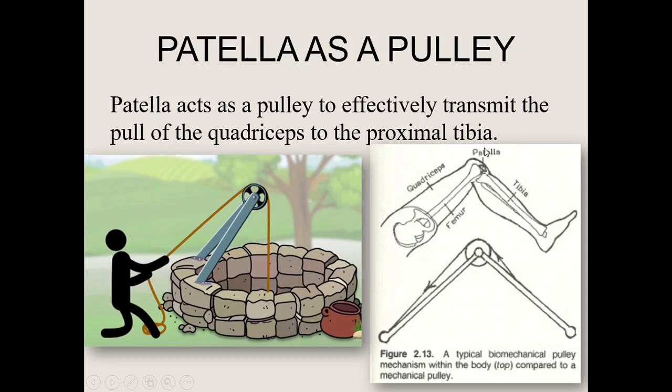The same thing is happening in a patella. The patella is acting like this pulley. It's at the peak of the pulley, and the quadriceps contraction is nothing but the guy pulling downwards. But you have the tibia which needs to come upwards because of the pull of the patellar tendon, and that is happening on this limb. So the force in this direction is getting transmitted in this direction. It wouldn't have been possible if not for the calcification of the patella. If that area was not calcified, and if there was no sesamoid there, then this pulley effect couldn't have happened.